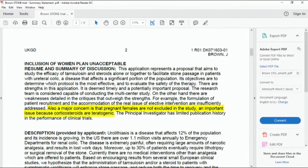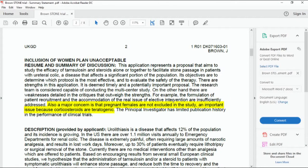Inclusion of women plan unacceptable. Again, they felt that the way that I was approaching female subjects with kidney stones and randomizing them to tamsulosin was unacceptable. Why? Because I had suggested using steroids, and steroids are teratogenic, right? So I'd suggested putting all the patients either on steroids or placebo. And I know that all of you, as emergency physicians, when you discharge a patient on 60 milligrams of prednisone for 5 days because she's an asthmatic, all of you get a pregnancy test, right?